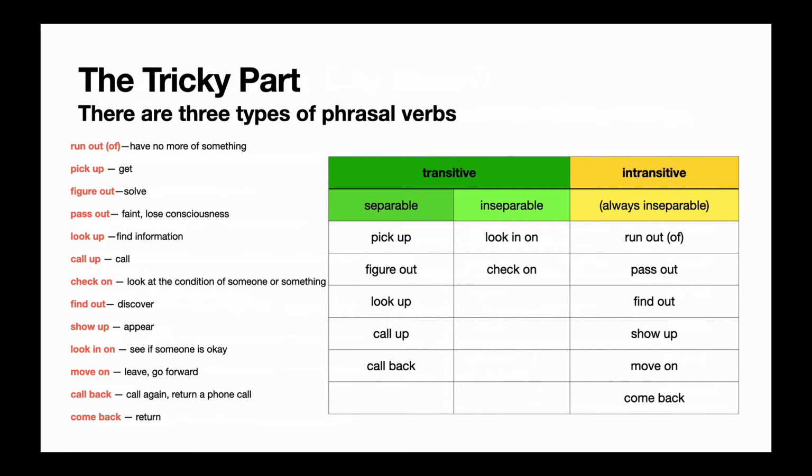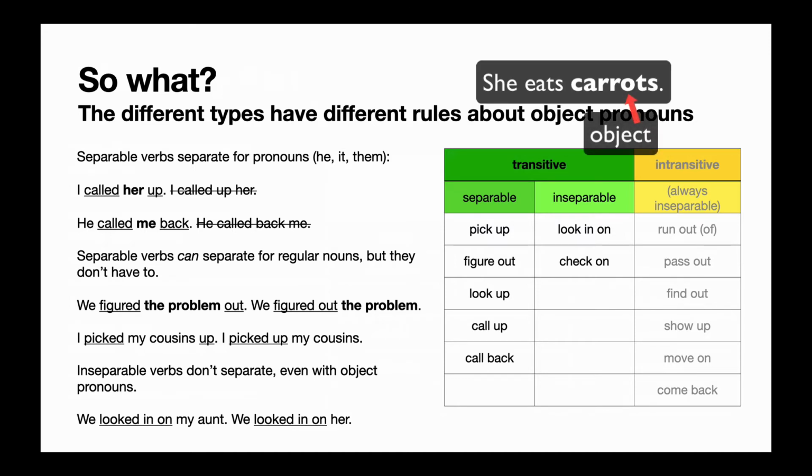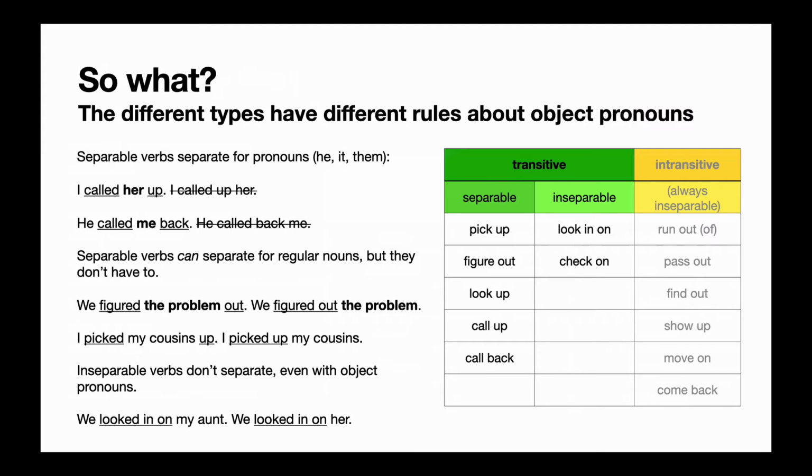Then, in the transitive category, the transitive types of phrasal verbs, there are 2 more types. There are separable and inseparable. And what does this mean? The different types of phrasal verbs have different rules about object pronouns. Right, so objects are the things that receive the actions. So if you have verbs that are separable, that means the two different parts of the phrasal verb separate.